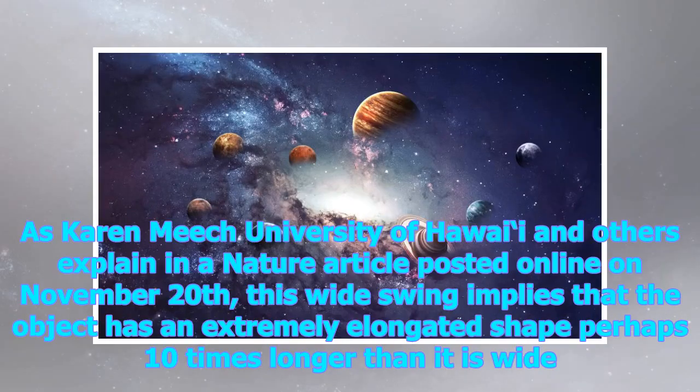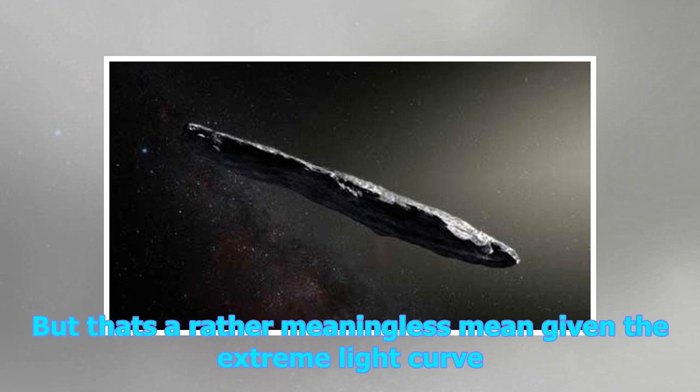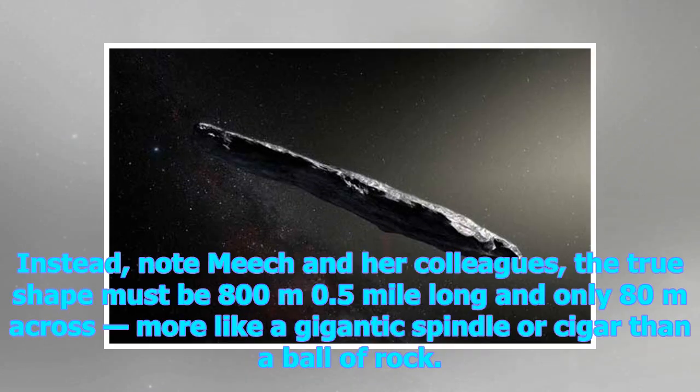As Karen Meech of the University of Hawaii and others explain in a Nature article posted online on November 20, this wide swing implies that the object has an extremely elongated shape, perhaps 10 times longer than it is wide. If Oumuamua has a very dark surface that reflects only 4% of sunlight, then its average diameter must be a bit more than 100 meters, 330 feet across. But that's a rather meaningless mean given the extreme light curve.